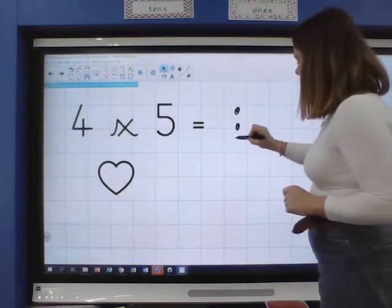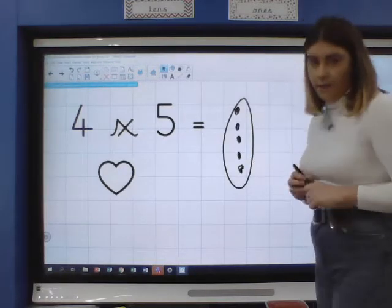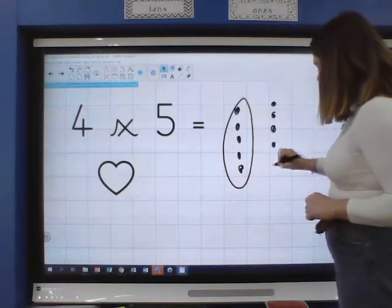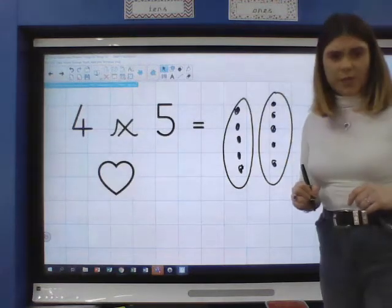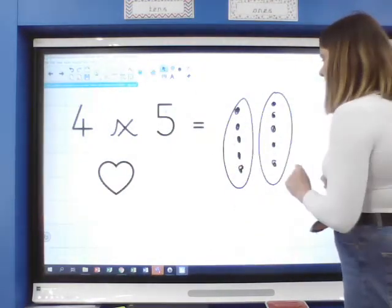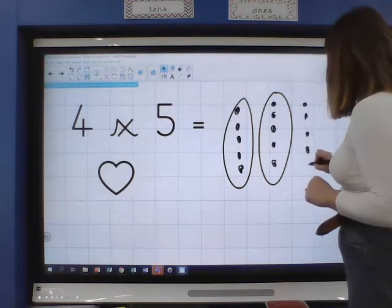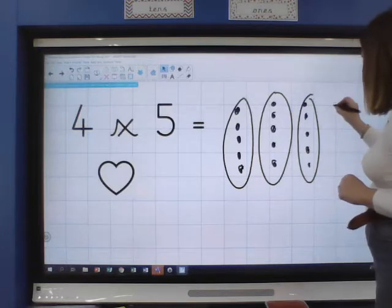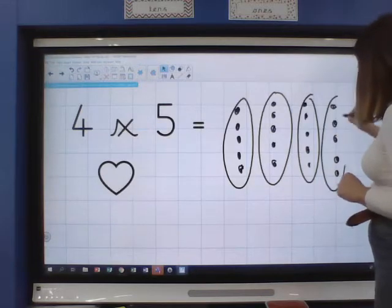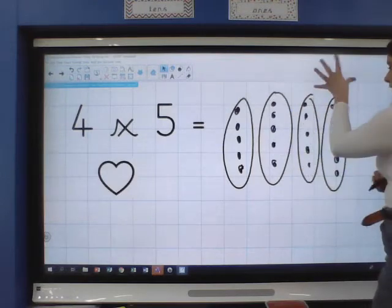1, 2, 3, 4, 5. So I've got 1 group of 5. So 1 times 5. 1, 2, 3, 4, 5. 2 groups of 5. How many more groups do I need? I need 4 altogether. 3 groups of 5. 1, 2, 3, 4, 5. 4 groups of 5. So I've got 4 lots of 5 here. 1 five, 2 fives, 3 fives, 4 fives.